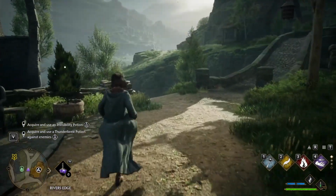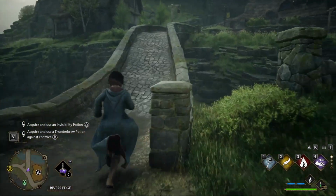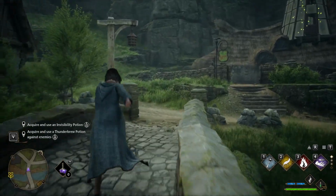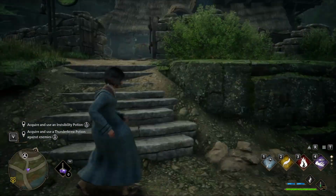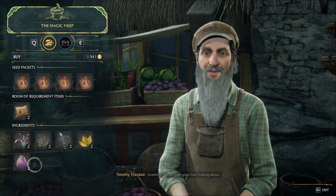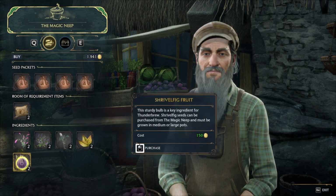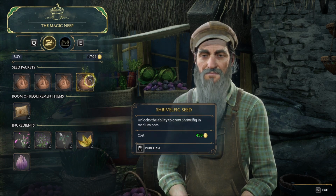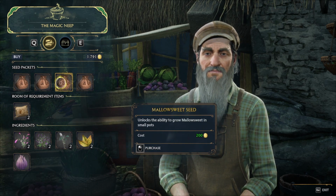Okay. Because it's in the northwest corner, kind of. Yeah. I vaguely know where it is. I just must be walking. It's nighttime in my game. It's hard to see. I wonder if the Magic Neep would have Shrivel Fig. He does. Sweet. Where's the fast travel? Look, there it is. See, I know exactly where it is from that fast travel location because that's how I always come here.